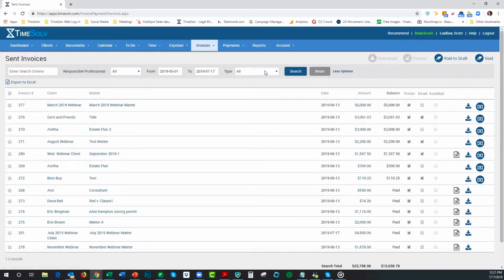You have several options here, whether it's fixed fee, that sort of stuff. So there's a lot of ways to sort this sent invoice screen, but more importantly, this is the way you can determine your running AR. All right, any questions on that right now? If not, I'm going to move on to topic number 2.